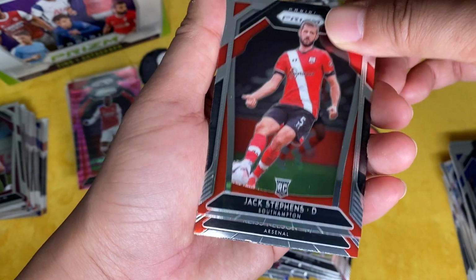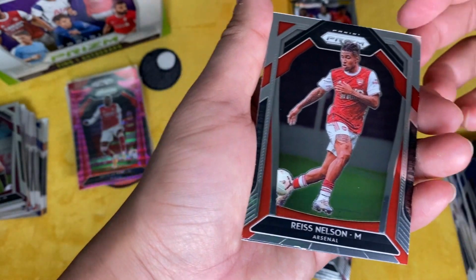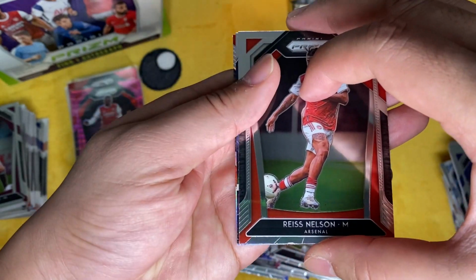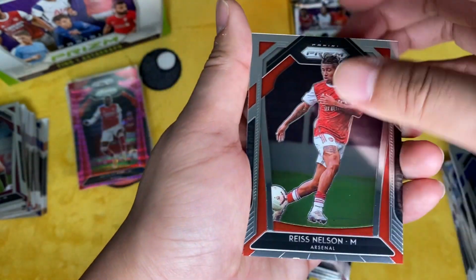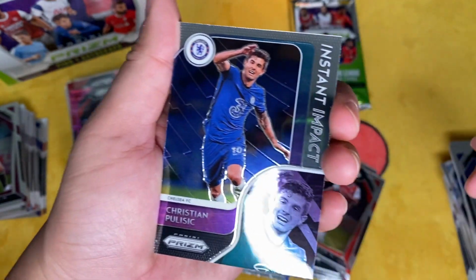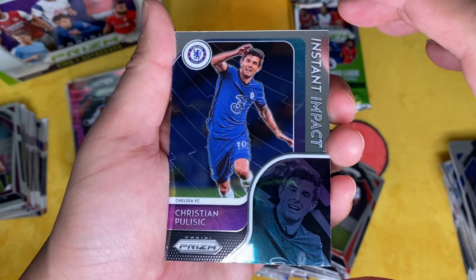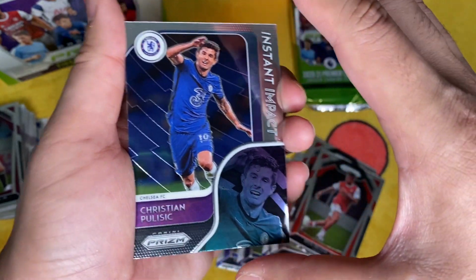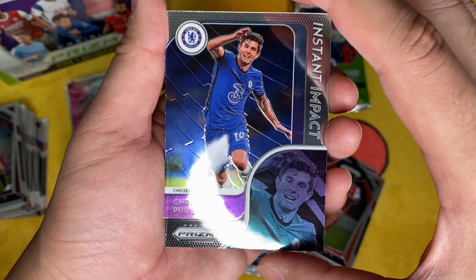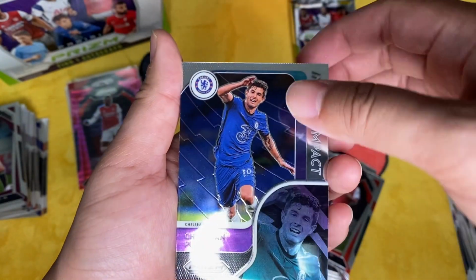Okay, we're down to the last few cards. Chris Willock, Arsenal. What is this? This is our last hit. Oh no, we've got 3 hits here. This is a complete insert. Oh, this is Instant Impact. Not sure if it's one in every box. We hit a Christian Pulisic. Very nice card. You see, look at this.